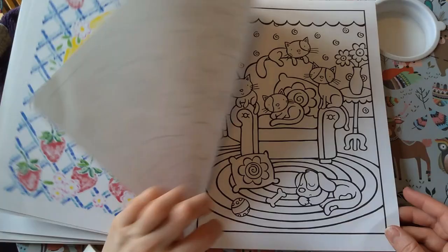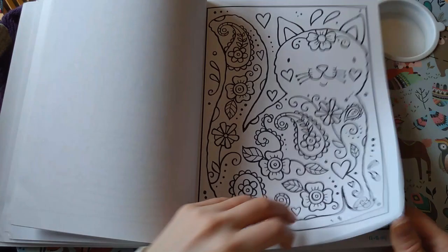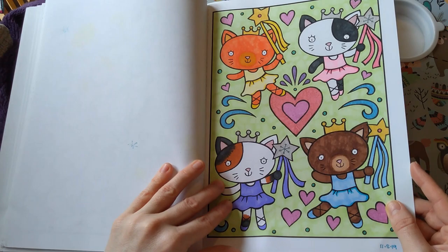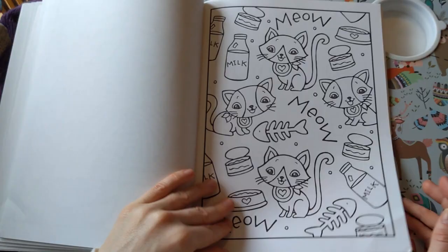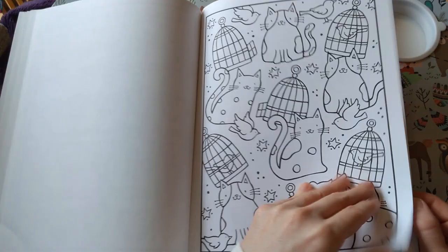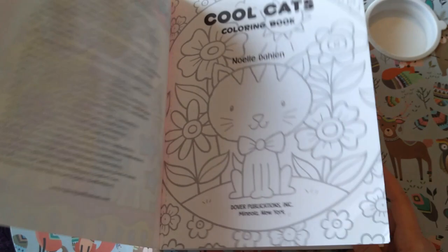Did this one. This one, got a bit of yellowing there. Why has he got no eyes? Oh, he has. See there, got a bit of yellowing. Oh, you can't see, aren't you lucky? So, yeah, a bit frustrating. But it's okay. Uber cute. So yeah, that's a really cute book. So that's Cool Cats by Noel Darling.